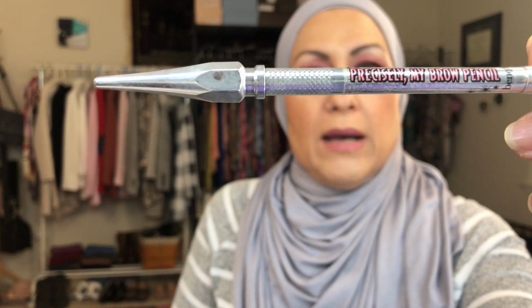Okay, and you guys know this one because I always show this, Precisely My Brows. I go through this a lot, and I continue to use this brand by Benefit, and this one is 3.5 is the color. Yeah, 3.5. I can use between 3.5 and 4.0, which is a brownish, darker brown. So that's that.